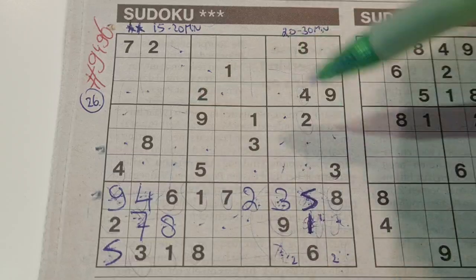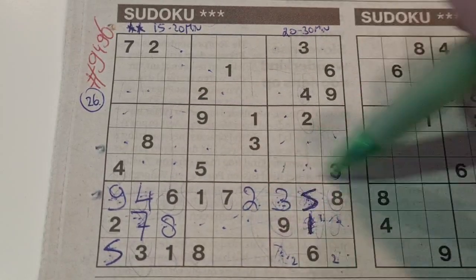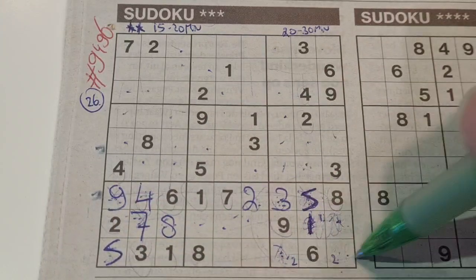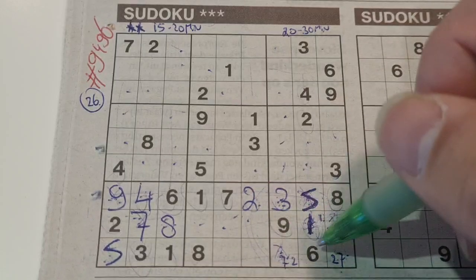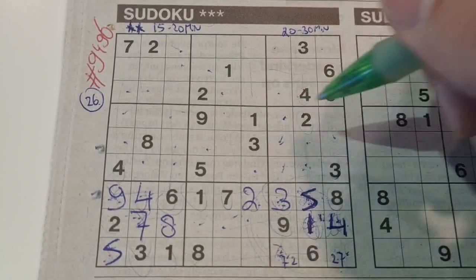Okay. So, 3 missing numbers in this big square. One of the missing numbers is 7. We have a 7 in this row. No 7 in this box. So the 7 goes together with the 2 as a pair. So one digit left in this big square for numbers 1, 2, 3, the 4 is missing. 4.